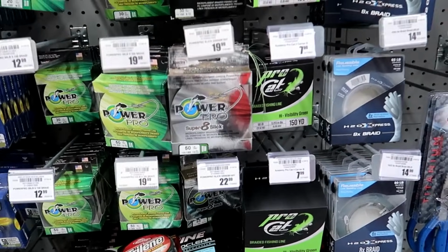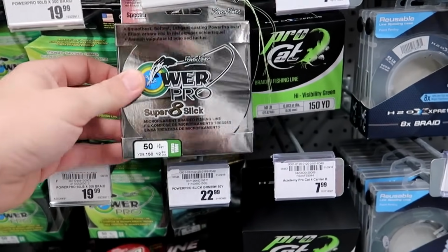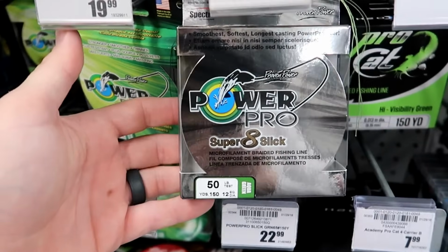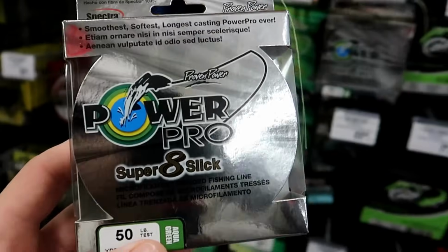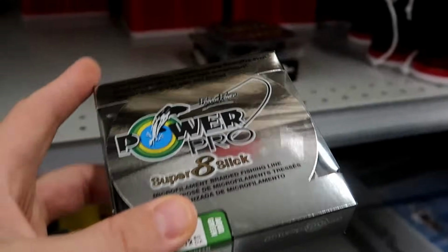Now for flipping, it's going to be the exact opposite. For flipping, you want to go heavy because, like I said, the situation you're going to be in, you're going to need some heavy lines. So we're going to go with 50 pound Super Slick for the flipping type stuff.